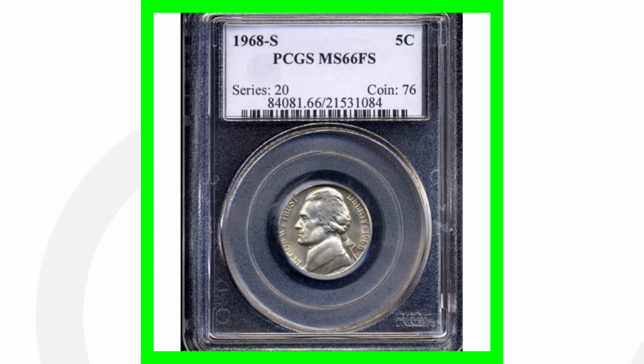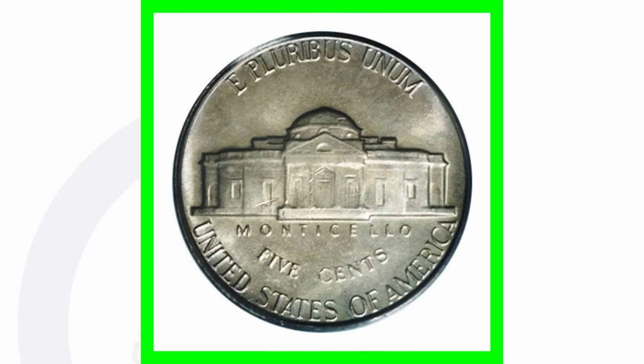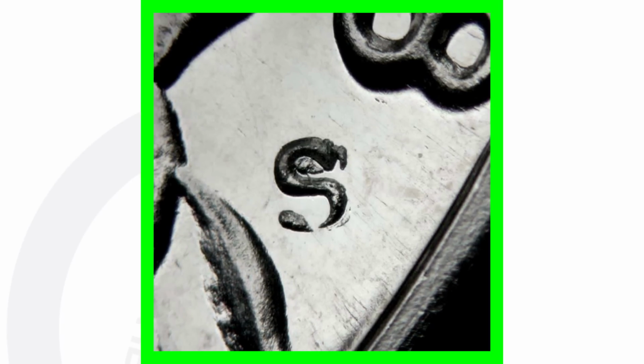But let's move on to the regular 1968S business strike. This coin here is graded at a mint state 66, and it does have full steps. That's what's going to give it a lot of value. And this nickel sold for over $4,100. Now, something to look for on the 1968S proof is an RPM, a repunched mint mark.